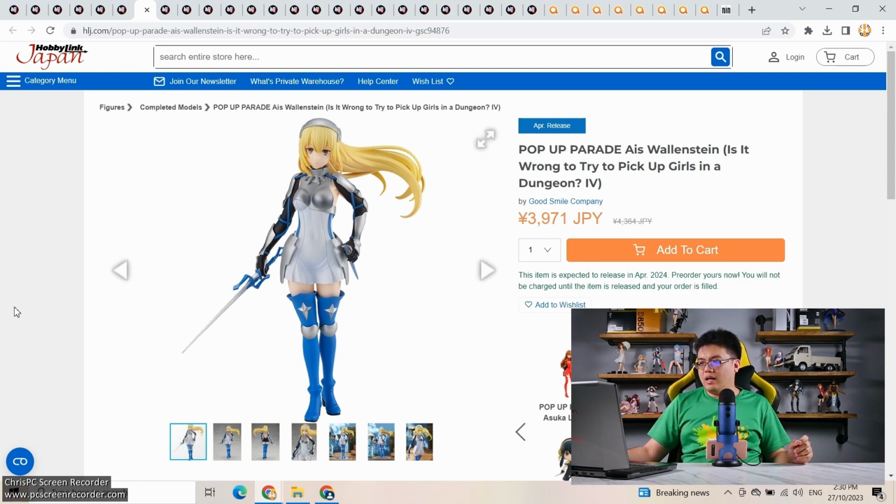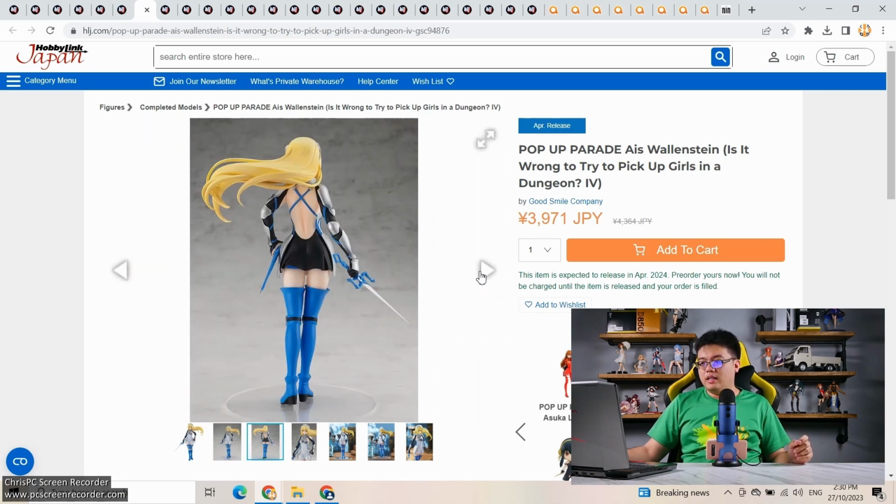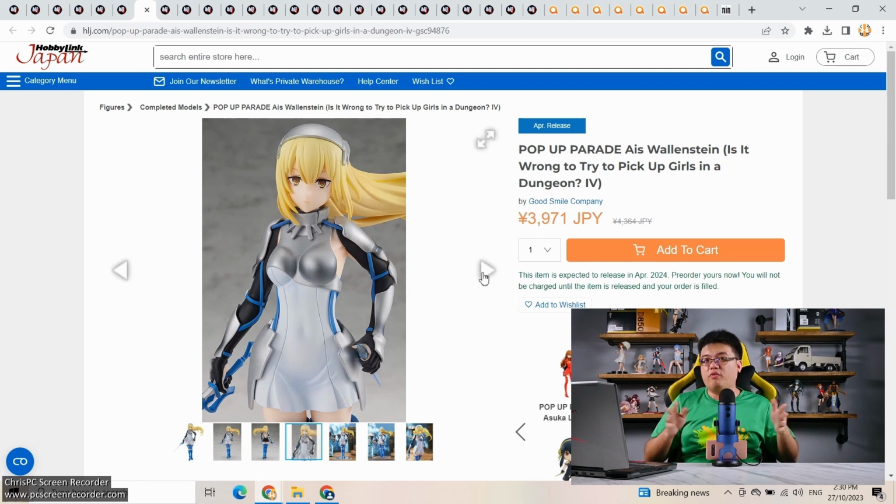Now this Ice Wallenstein, this is a bit tough in the sense that, well, Kotobukiya made a scale figure of her several years ago. And yeah, she has her own small group of fans. Most of us, we love Hestia or who else in the series. Hestia is not the most popular girl in this anime series, but still, when first season aired 5 years, 7 years ago or so, yeah, everyone was spamming figures of Hestia, right? And then no one bothered about Ice Wallenstein.